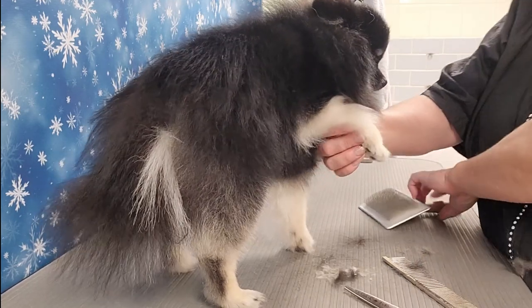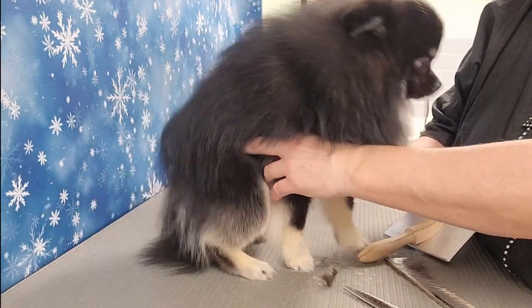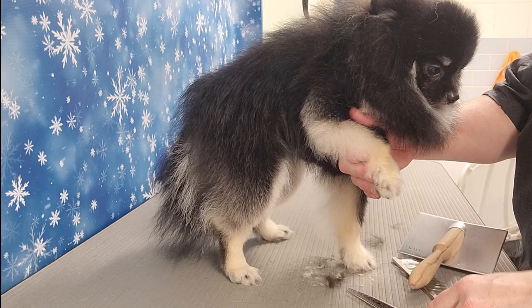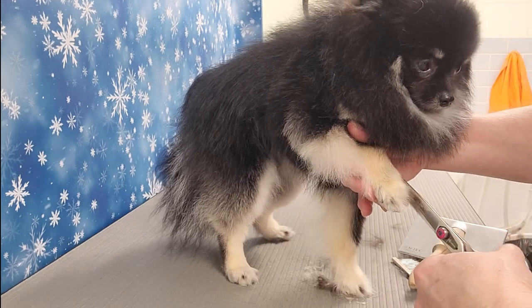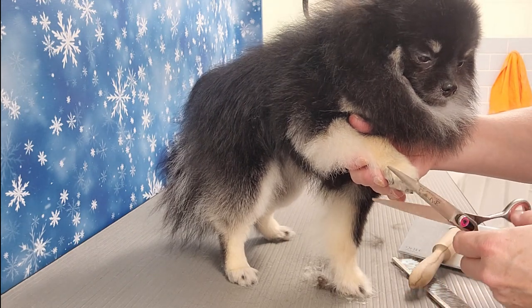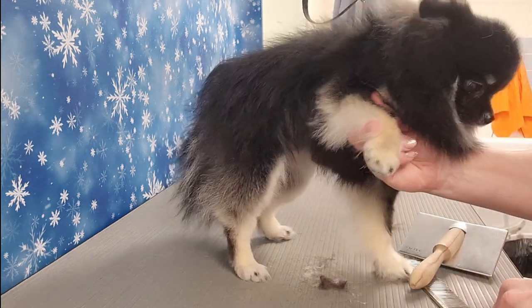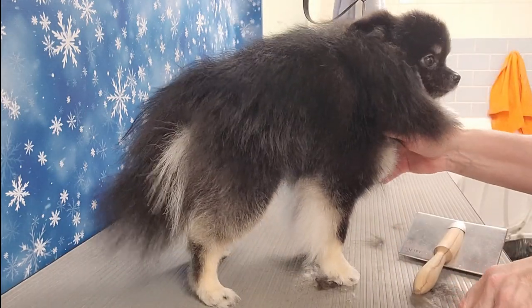And then when I do the bottoms of the feet, come here, baby, face this way. I will brush this hair up on the top foot. It doesn't have a lot of hair here. Let's just see if he'll go closer. What I do is just tidy up the hair here on the foot, just to make the foot look nice and round and like a cat paw. He doesn't like his paws being done, so he's all clenching his legs up.